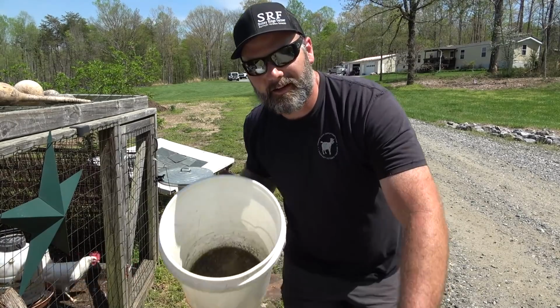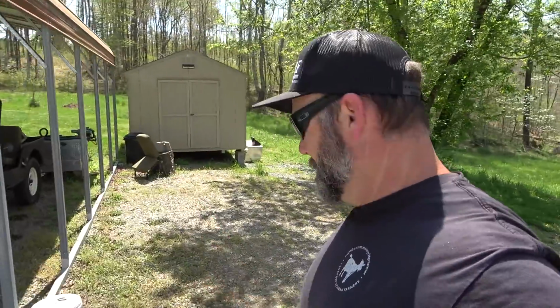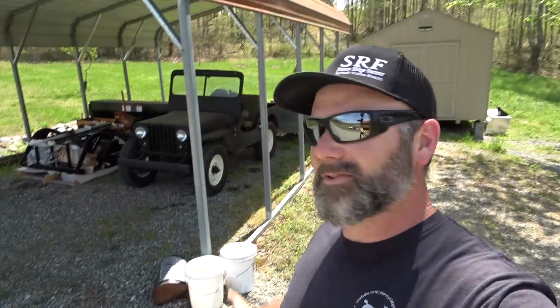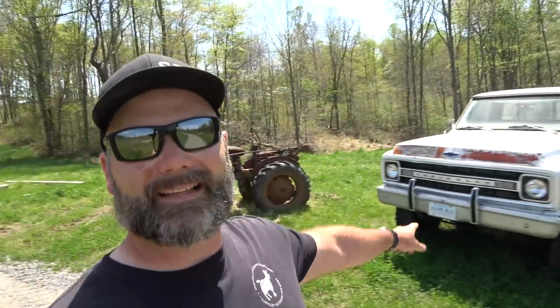So we water our chickens with rainwater. Let me show you how we do that. It's very, very simple. We have what we call a West Virginia carport right there. And all I do is put my bucket right here underneath where the West Virginia carport drips off in the bucket. And that's how we use rainwater to keep the chickens watered so we don't have to carry buckets from the house. That's the Swamp Donkey C10 pickup. You'll see that in future videos.